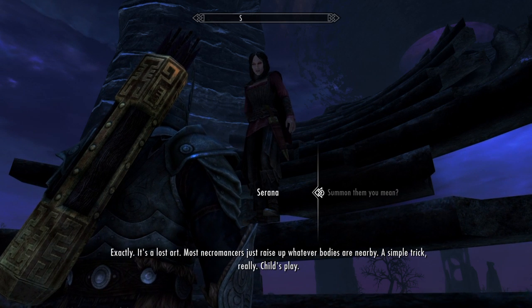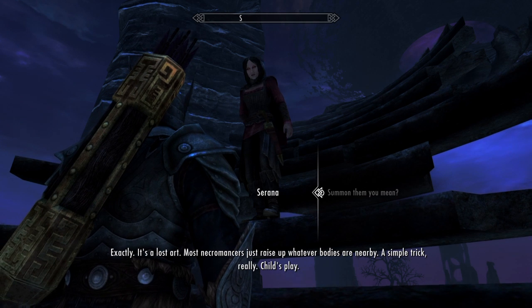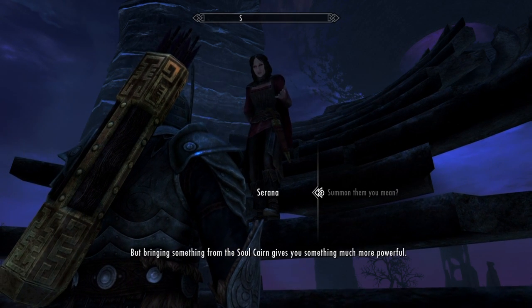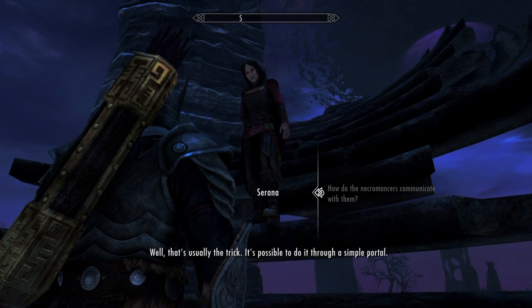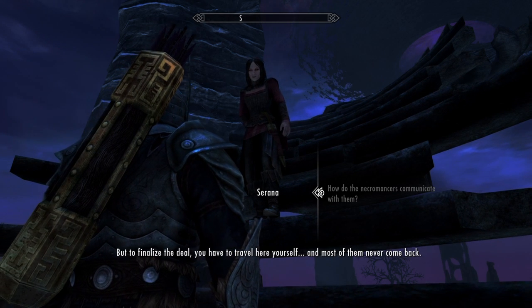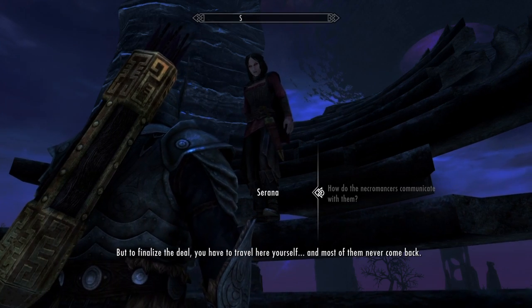Exactly. It's a lost art. Most necromancers just raise up whatever bodies are nearby. A simple trick, really. Child's play. But bringing something from the Soul Cairn gives you something much more powerful. That's usually the trick. It's possible to do it through a simple portal. But to finalize the deal, you have to travel here yourself. And most of them never come back.